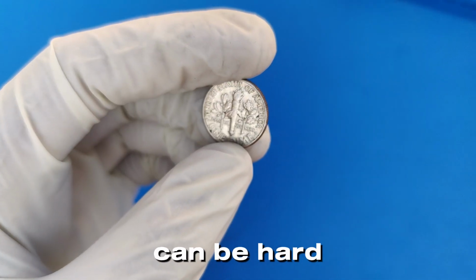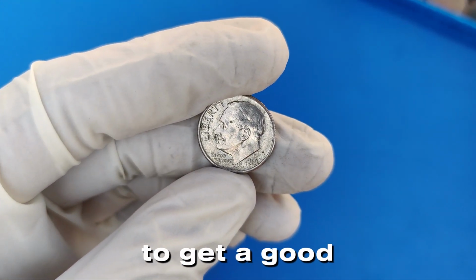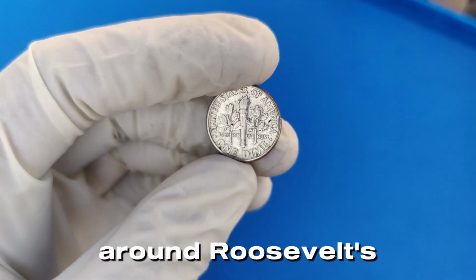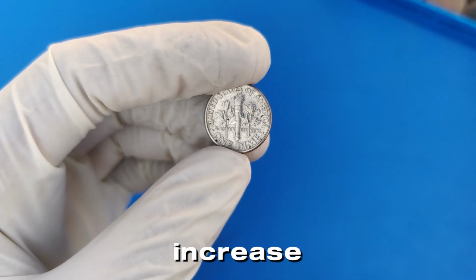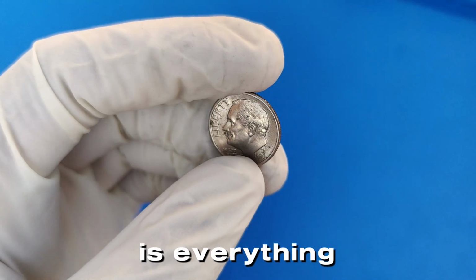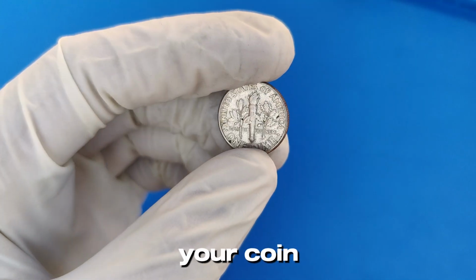These defects can be hard to spot, so use a magnifying glass or a coin loop to get a good look at the finer details. Check out the details around Roosevelt's face and the reverse side of the coin. Any irregularities here could mean you've found an error that could increase the value drastically. Condition is everything. The better the condition, the more money you could potentially make when selling your coin.